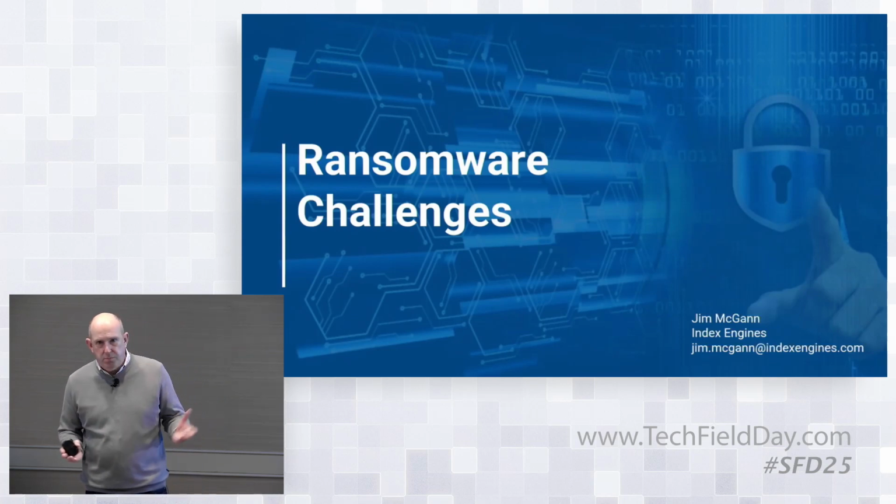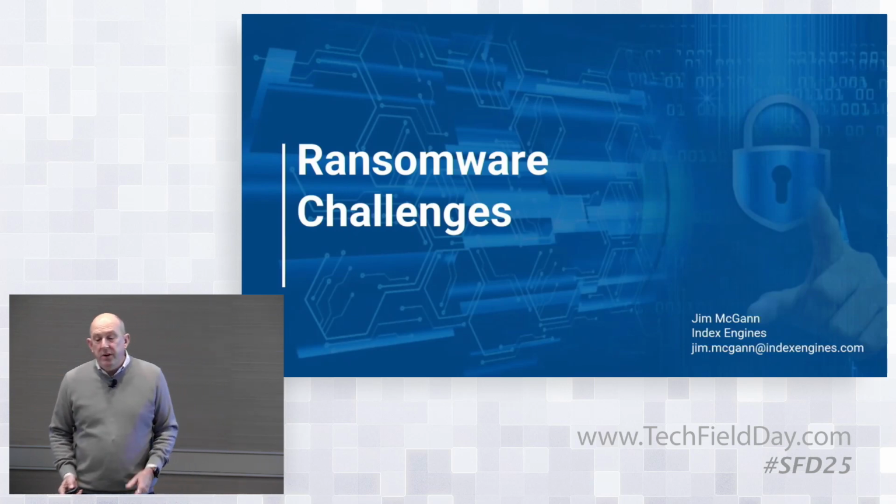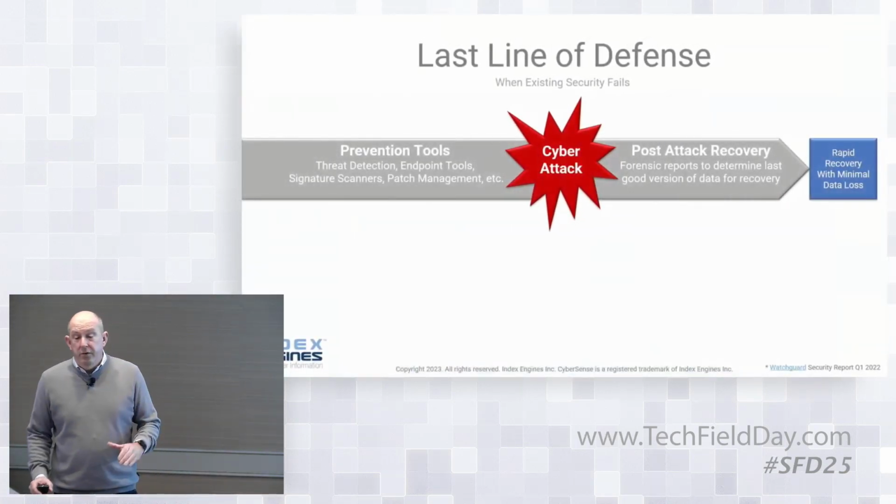The SolarWinds attack was pretty interesting and pretty smart. But then, once they get in, there's what they do to corrupt the data. And both those sides have been changing. They've been spending a lot of time on the infiltration, how they get into the data center. But now we're seeing a lot of activity in terms of what they're doing once they get in.